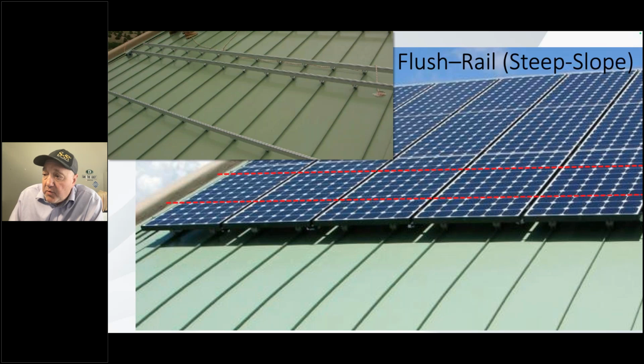So here's another one. This is a steep slope. There's the rail. I like to see this picture because it shows the rails before. With a rail base, you have to put all those rails up ahead of time and measure them all. We'll get into that later. But then the picture on the right is when the solar is installed.